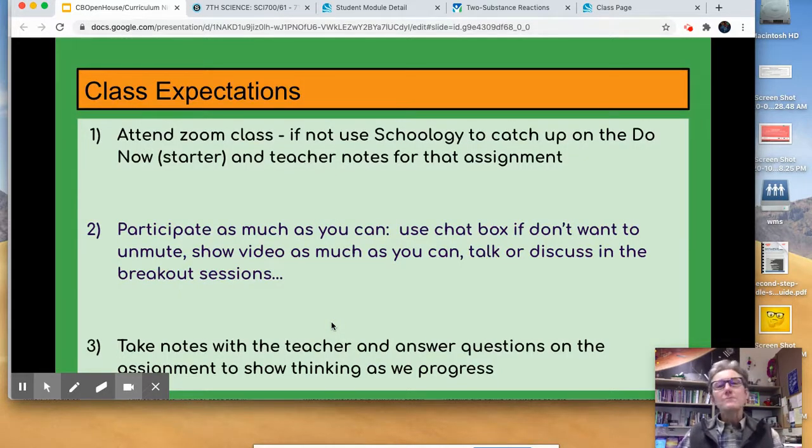Class expectations. It's really imperative that if they can attend the Zoom classes, they do, because I go through and we do the notes together. Kids don't actually talk during a Zoom class because no one wants to talk, but they will chat away in the chat box. That is really helpful for a lot of kids to see what other kids are chatting and see what's going on as we go. If they're unable to attend the Zoom class, they'll have to navigate Schoology and get the notes and catch up with the do now and look at all the resources that are linked there.